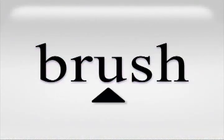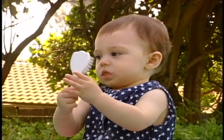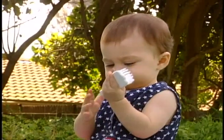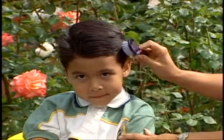Look at the word brush. Brush. Michaela is looking at a white brush. Hayden's mother is using a blue brush to brush his hair.